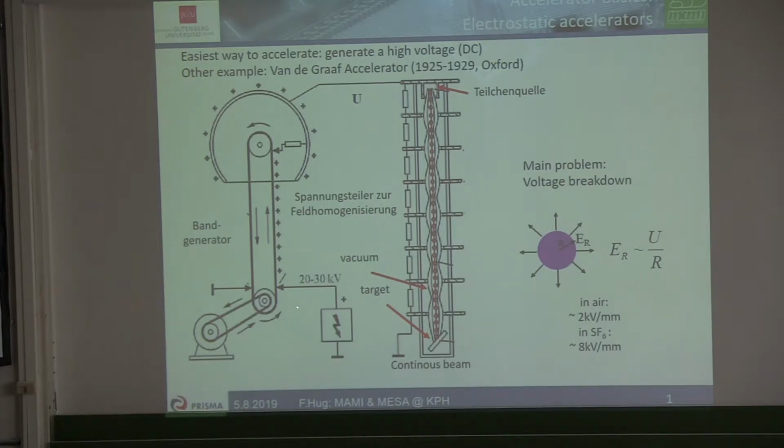Here the high voltage is produced by a belt. This is just driven by a motor and transports charges to this sphere here, and this is now connected to the part where the particle source is sitting, and then the particles are accelerated down to here. These Van de Graaff accelerators can reach megavolts of accelerating voltage, and they are limited by voltage breakdown. At some point, if the voltage is too high, you will have a spark, and then the voltage is low again, so lost.